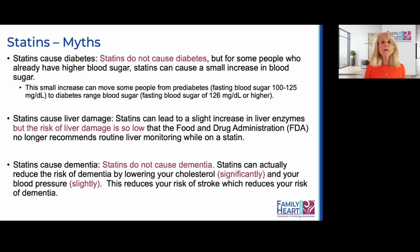If, for example, someone has had totally normal liver function tests their whole life, and they're on a statin and you've checked them a few times on the statin and they've always been completely normal, you could go to every 2 years of measuring their liver function test when you get a complete blood count or a complete metabolic panel for some other reason. So the FDA wants to leave it up to the clinician because liver damage is exceedingly rare with statins.